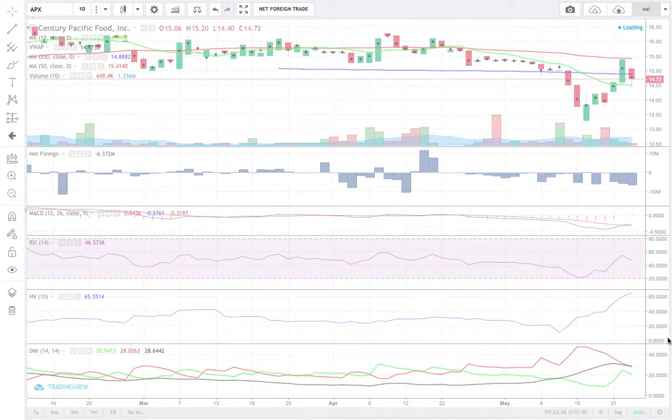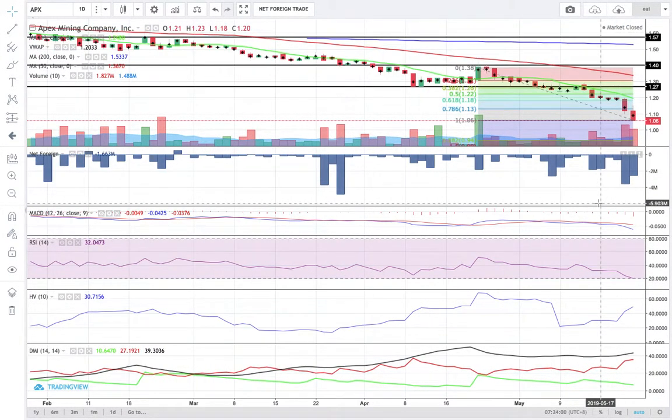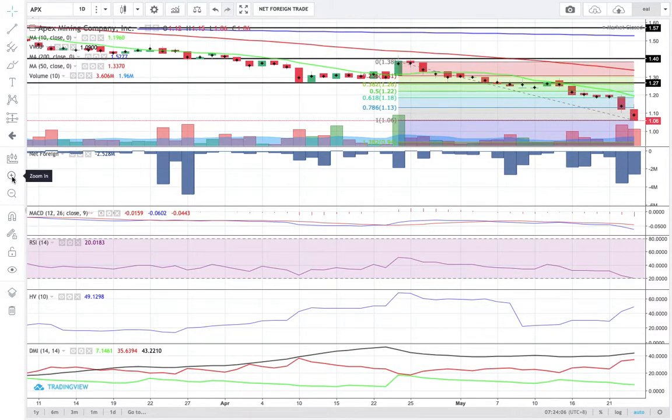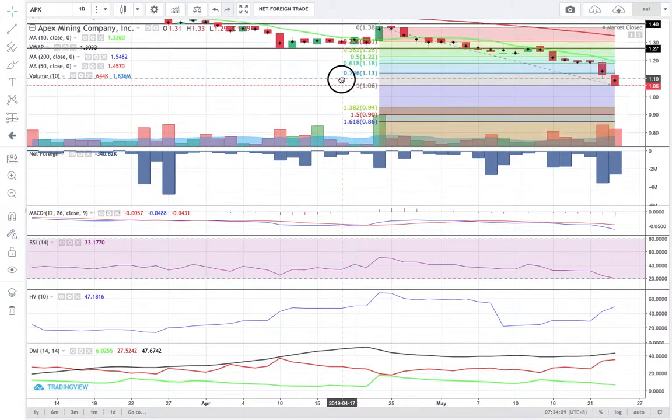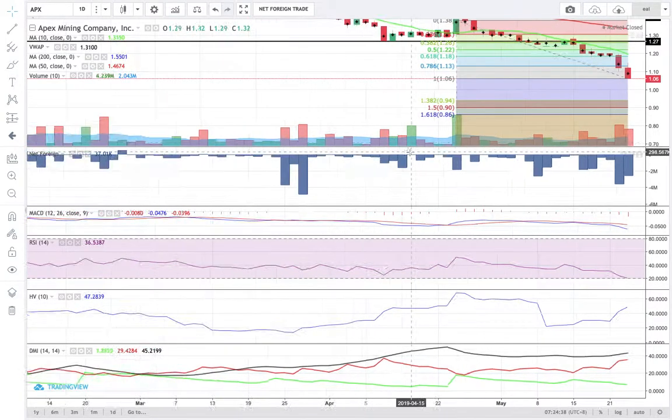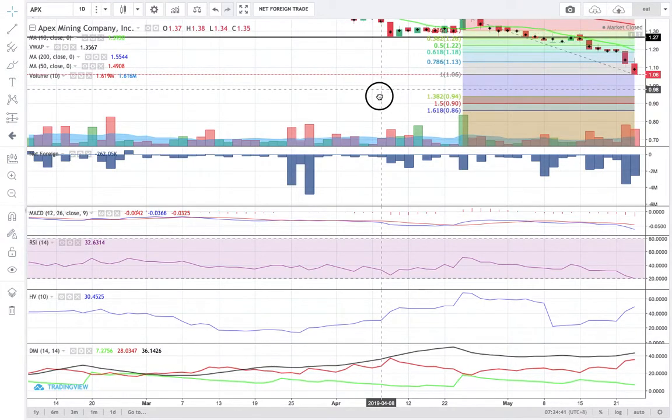So lastly, we have APX. APX closed today at 1.06 support. I had to plot a down Fibonacci so that we can see the psychological support. So we have one at 0.94, which is in confluence with the 38.2% of the down Fibonacci extension. You have another one at 0.90 in confluence with the 50% of the down Fibonacci extension, and another one at 0.86, which is in confluence with the 61.8% of the down Fibonacci extension. So you have 0.94, 0.9, and 0.86. Those are your psychological support levels.